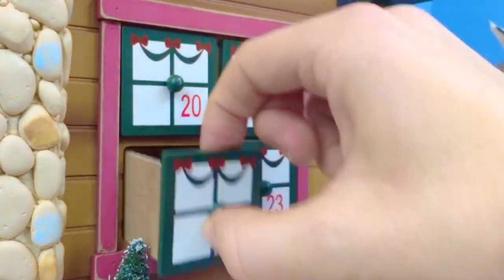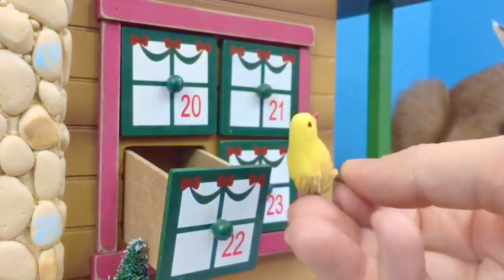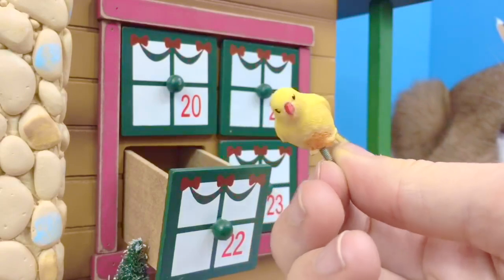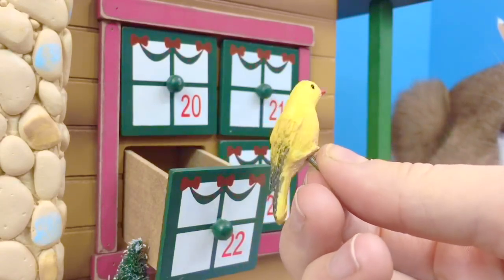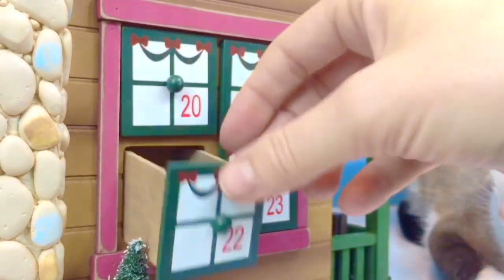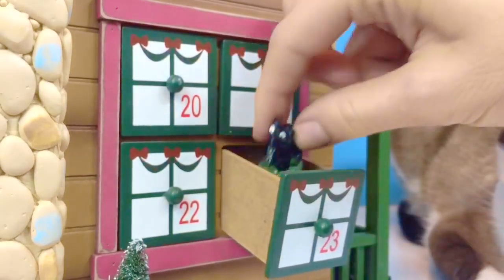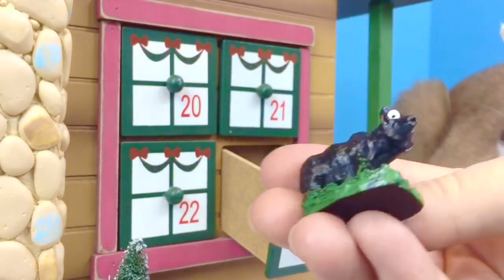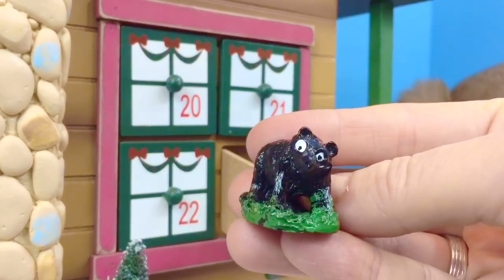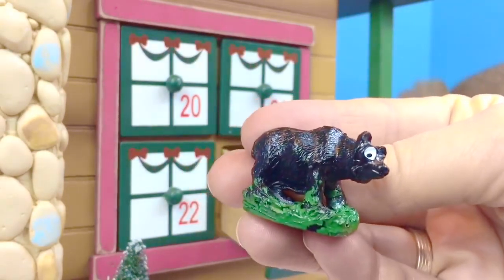22. A bright yellow birdie with a red beak. Tweet, tweet. Oh my, I think this is a black bear. But look, he's got funny little eyes. One's bigger and one's smaller.